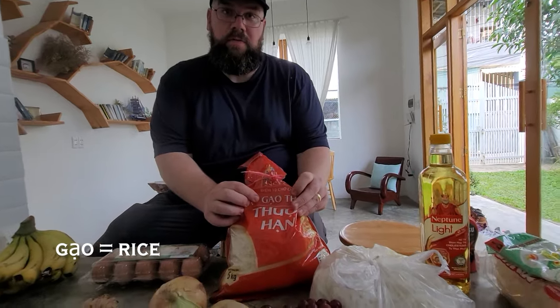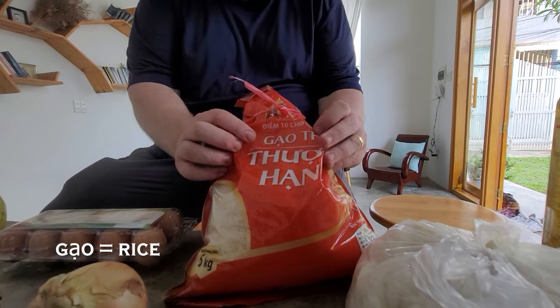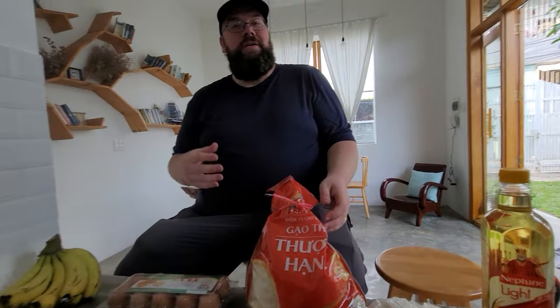The word for rice that we were looking for is gao, and I'm probably not pronouncing that correctly. So we asked her, do you have any kong? And she pointed out towards the front of the market where all the cooked food was. And we're like, oh, okay. So then we bought all this stuff and we were leaving to go look for the rice, which we didn't realize was cooked at this point still.